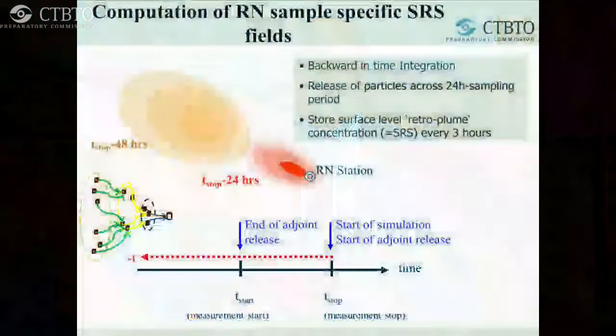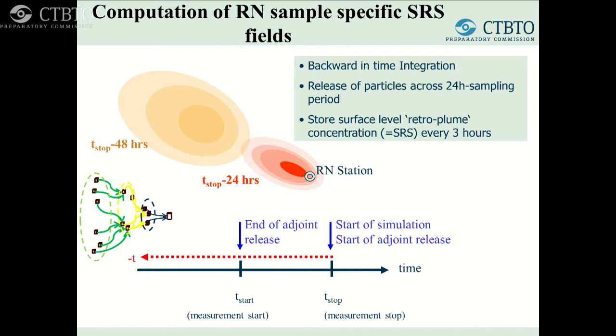And what we do here, so remember my little drawing here, we release particles backward in time, what we call adjoint release. Every period of 3 hours we release and we look back in time. So at the end you produce this area for 24 hours in the past, and this area for 48 hours in the past. As I mentioned earlier, if you know, for example, because of the ratio of isotopes, that the release was 48 hours ago, then you will look into that region. If you know it was 24 hours ago, you will look in that other region. And we produce that continuously, and it is always available when the observations are.